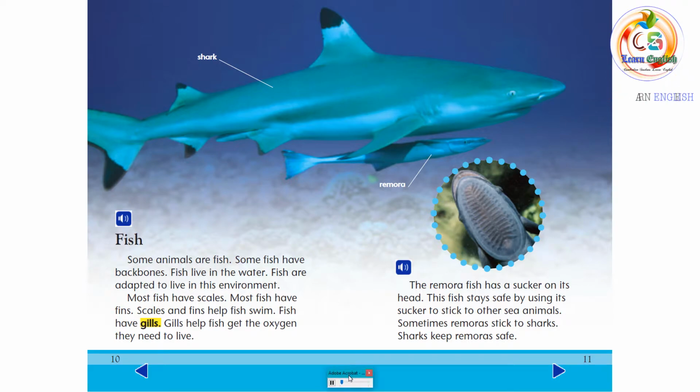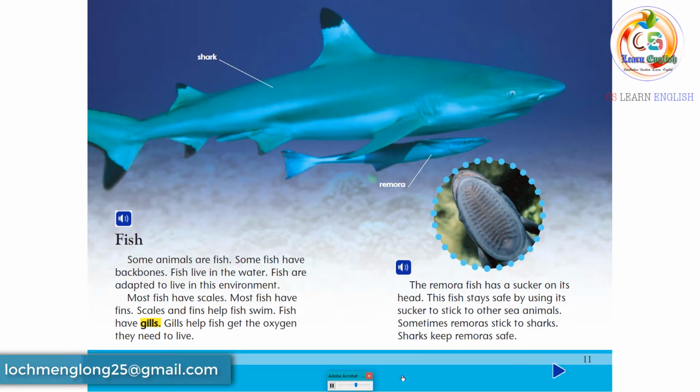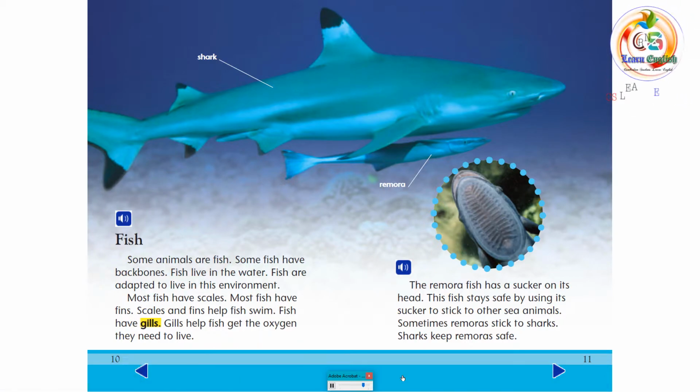The remora fish has a sucker on its head. This fish stays safe by using its sucker to stick to other sea animals. Sometimes remoras stick to sharks. Sharks keep remoras safe.